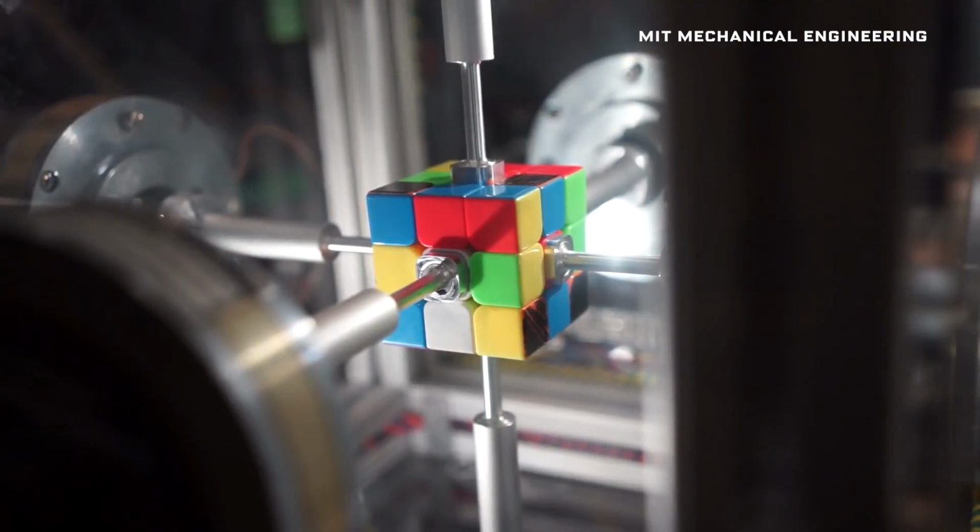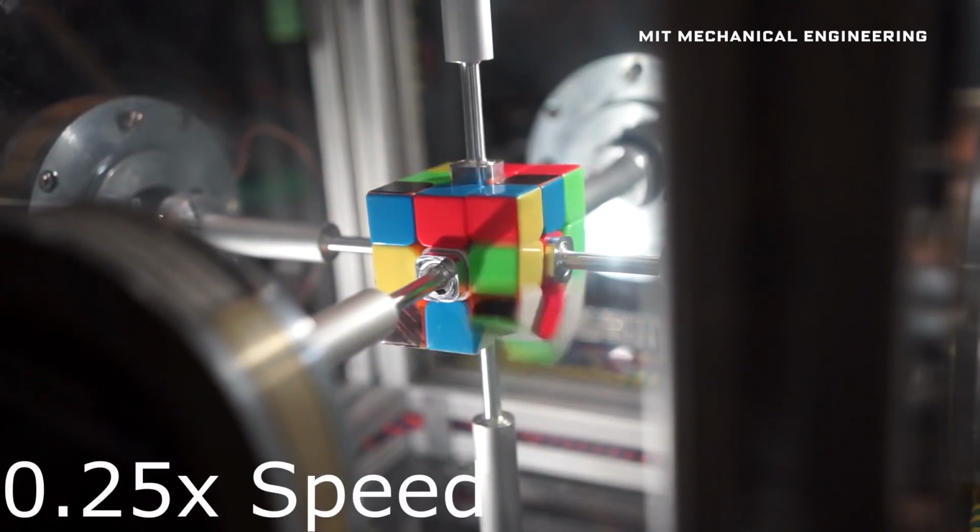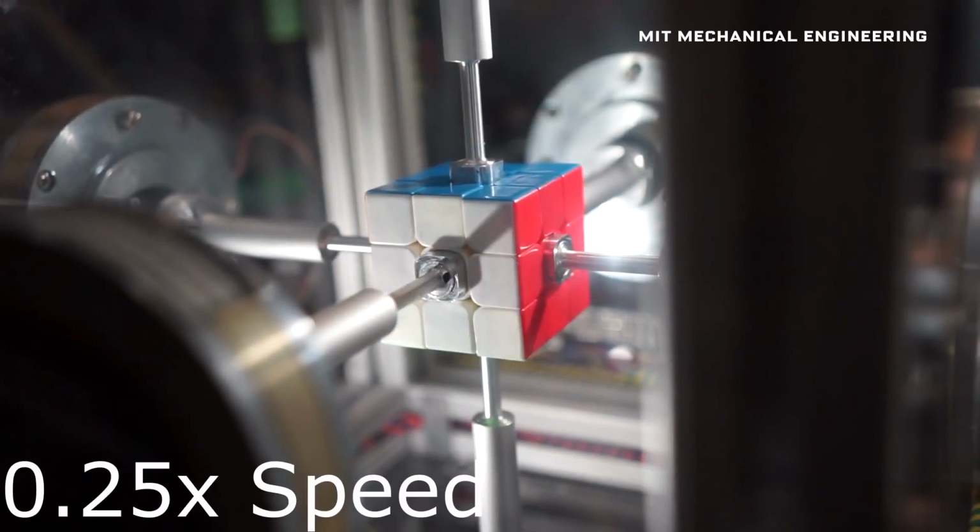Now, you'll remember that the fastest speed cubers on Earth average about 10 turns of the cube per second. If you divide God's number, which remember is never more than 20, by 10 turns per second, you get solve times of under 2 seconds. And look, here's proof that it is physically possible to solve one in that time. In fact, this robot can solve it in under 1 second. So from a purely mathematical standpoint, a sub 2 second solve by a human should be possible.